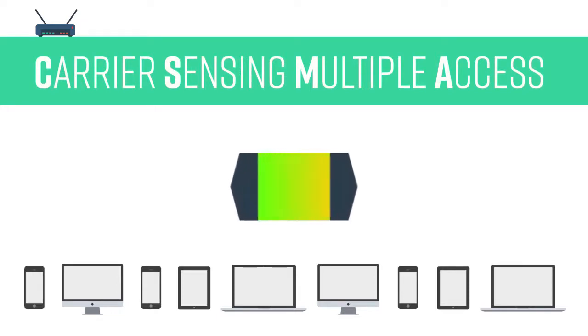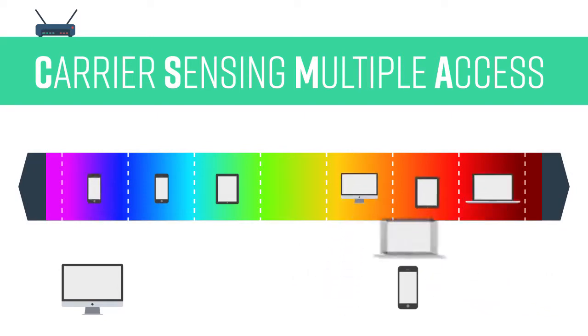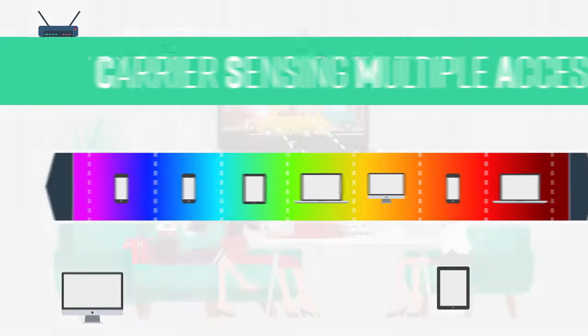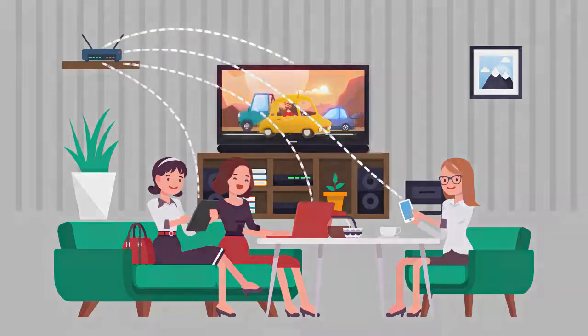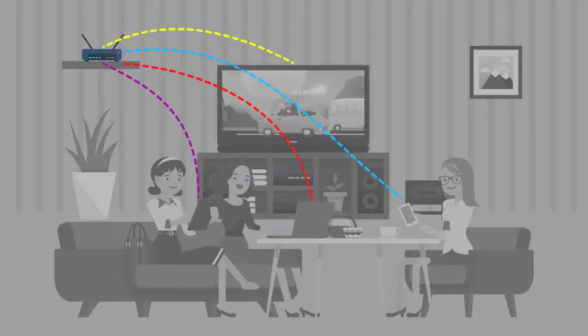CSMA forces every Wi-Fi device to be polite, meaning they observe the radio spectrum and sense whether a channel is available for it to use. When a Wi-Fi device occupies a channel, it specifies how long it needs the channel for, which allows other Wi-Fi devices to determine when the channel will be free. So, while someone might stream video on their laptop and use their smartphone at the same time, it's the unseen, rapid transfer of channel access in the airwaves that allows the use of both devices simultaneously and without interruption.